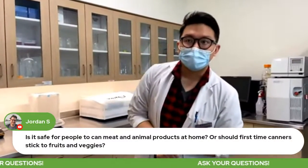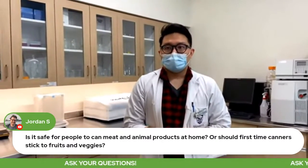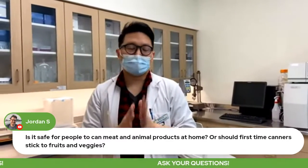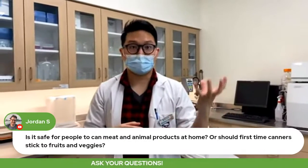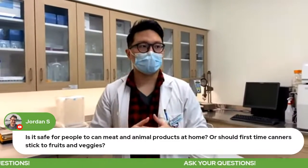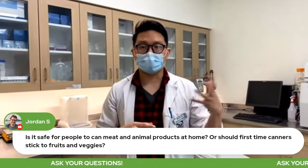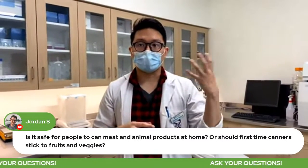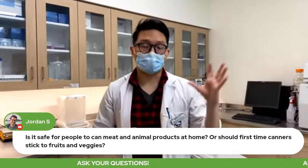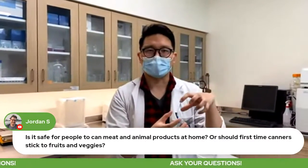Is it safe for people to can meat and animal products at home, or should first-time canners stick to fruits and veggies? I have seen people can meats before, and that's definitely something you see in the grocery store. You've seen canned tuna; canned meats are available. It's definitely something you want to leave to the experts, and you may want to look more into making sure that your meats are fully cooked, reaching a certain food-safe temperature before you can them. Because you don't want to put in all this work to can meats without knowing what you're doing, and then 6 months later you have a jar of something that's completely inedible.